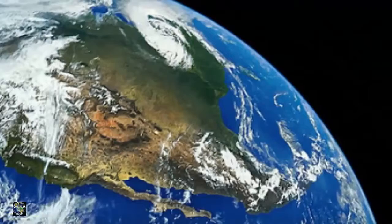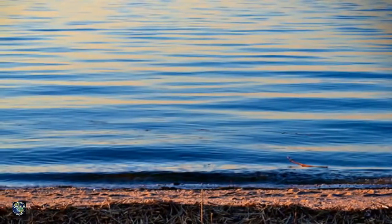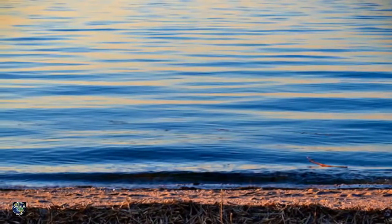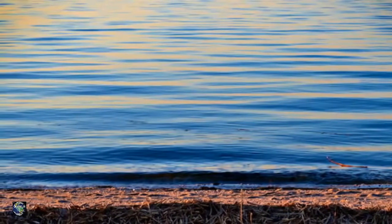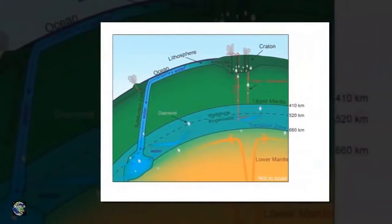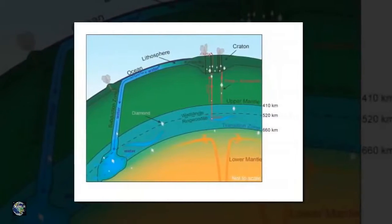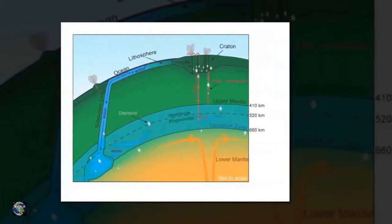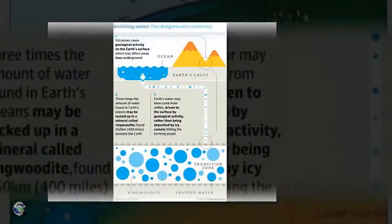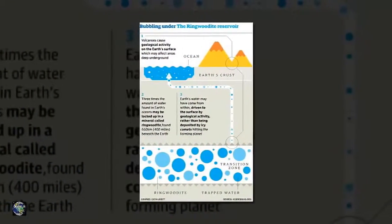The team, led by mineralogist Stephen Jacobsen, used an array of 2,000 seismometers to study how seismic waves generated by earthquakes move through the Earth's interior. The waves' speed changes depending on the type of rock they pass through, and wet ringwoodite has a particular effect on wave velocity. Jacobsen was able to reproduce wet ringwoodite in his lab, and the group's findings matched what he observed in the lab.